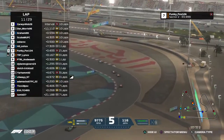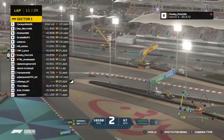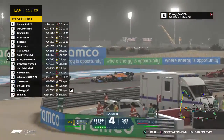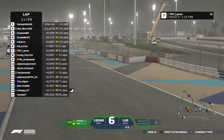Now Oxox is on the hard tyre, so he's definitely going to the end, barring a safety car. We have a yellow flag. I think it's Sway, who was just pitted and has now had a drama at pretty much the same corner. Lynx there right onto the back of his teammate. In fact, no, it's Funky Fox. Lynx has got past.